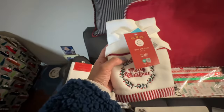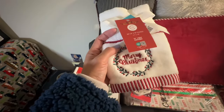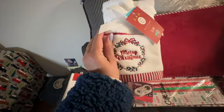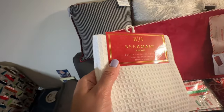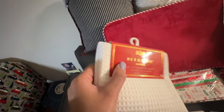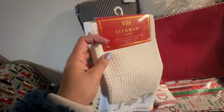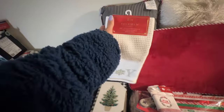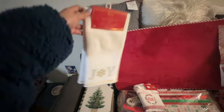All right, so we got this set of two tip towels for only 49 cents. And there's two of these actually, which is pretty awesome. So I got those. And then another towel, which this is the brand name. I'm gonna keep my eyes on this brand name because this is mostly gonna be 49 cents, most of them. And my store has a bunch of this towel. So here is 49 cents.